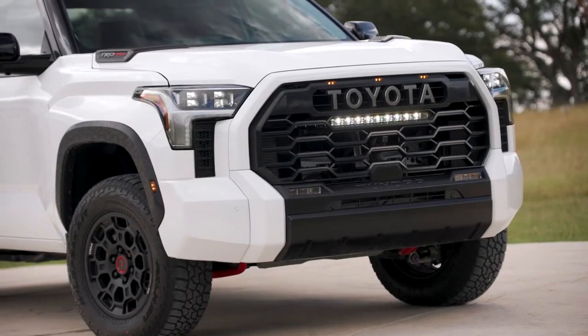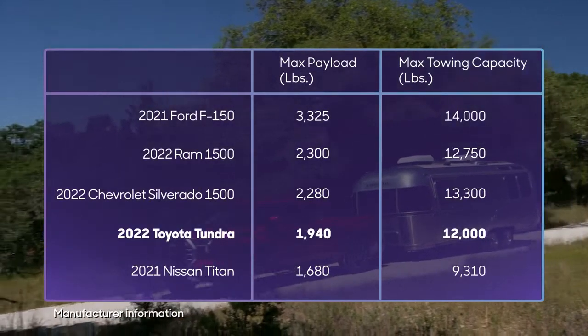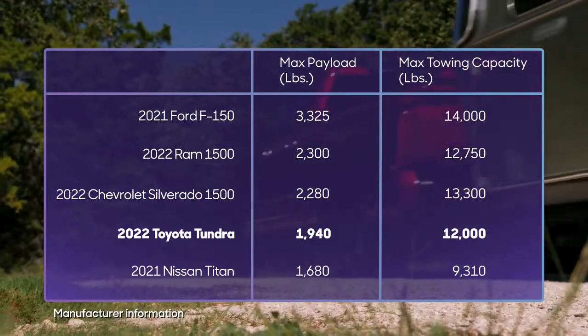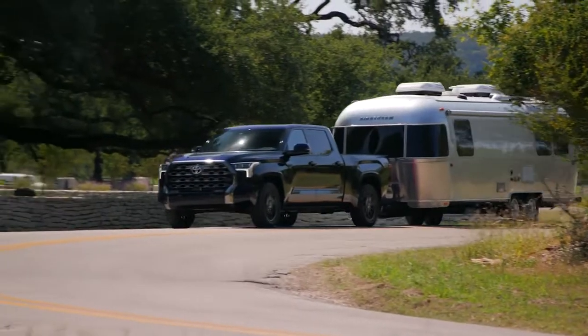Back to the on-road stuff. Maximum towing capacity and payload are up about 18% and 11% respectively over the prior generation, Toyota says. That puts the new Tundra in decent company on the towing side, but it's well short of the maximum payloads offered by Toyota's Detroit 3 rivals.